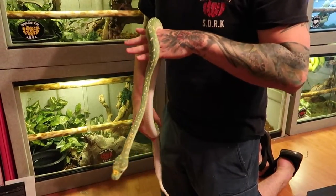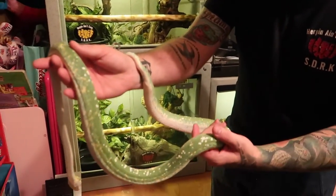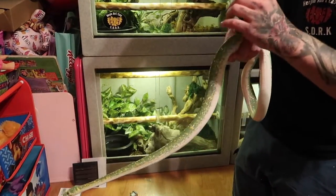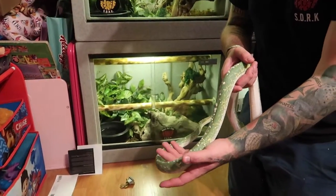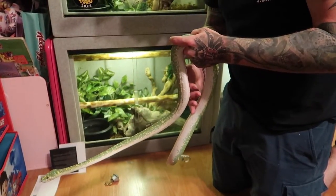All right, so out of all of Jay's green tree pythons, this one is definitely my favorite. Reason being, I just love the white speckling, as you can see all down his spine. Those white speckles, it's like one, two, or three scales that are just completely a white color, so it really makes it pop on the green background of the snake. I think it's really cool. He was gonna bite me right there.